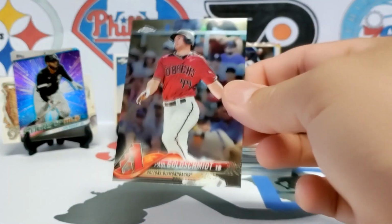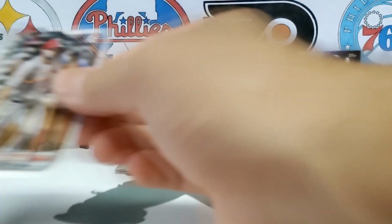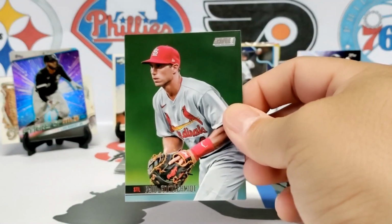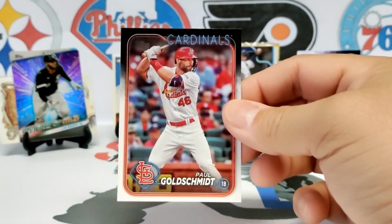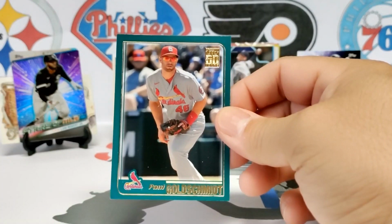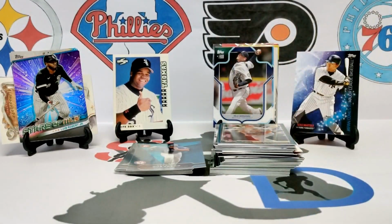And then we got Paul Goldschmidt. Goldie. That Topps Chrome there. Paul Goldschmidt on the Bowman. Paul Goldschmidt on the Topps Stadium Club. Another Bowman of Goldschmidt. Topps this year. And another Paul Goldschmidt right there. So a lot of different dime and quarter box cards right there. Did go into the dollar box and picked up some cards.